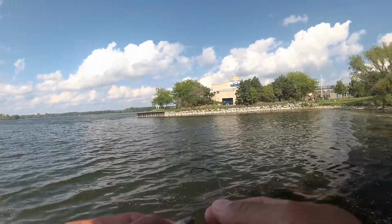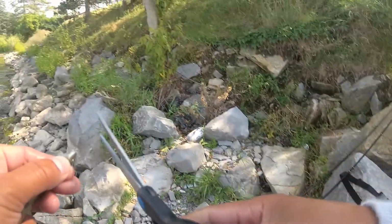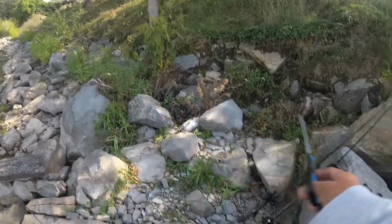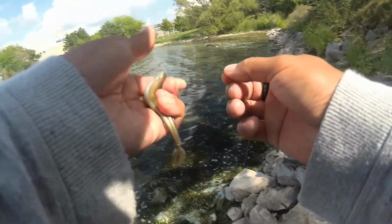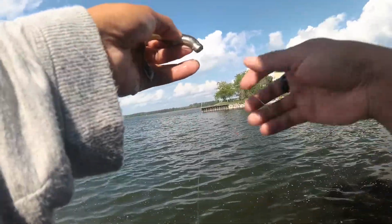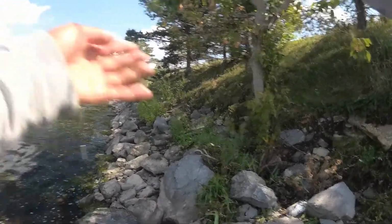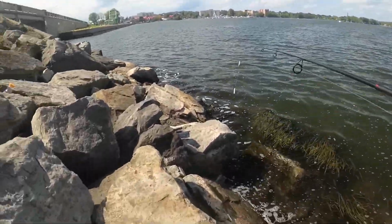And my fluke is a little mangled, so we're just gonna cut the old head off. Ow. I'm just gonna keep working with it until there's nothing left. Alright, looks good. Let's get on another one. Let's get on a bigger one. More like it. Alright.